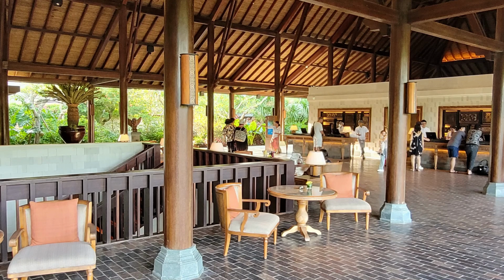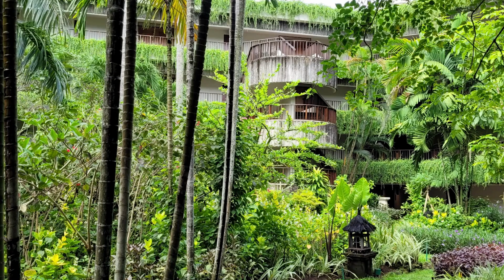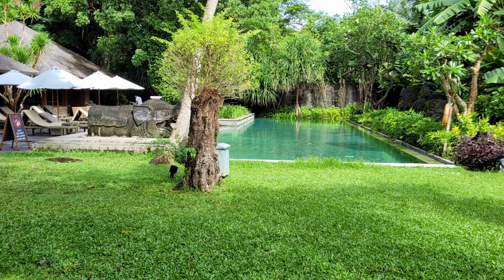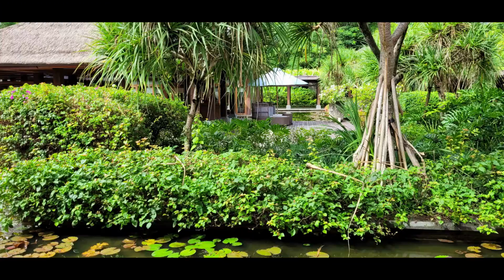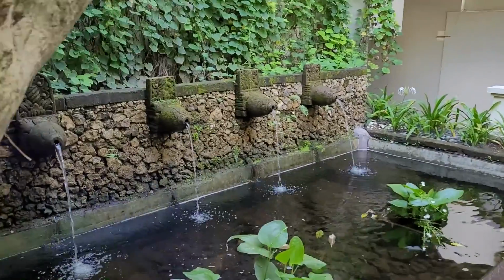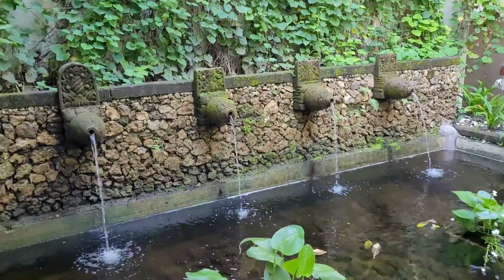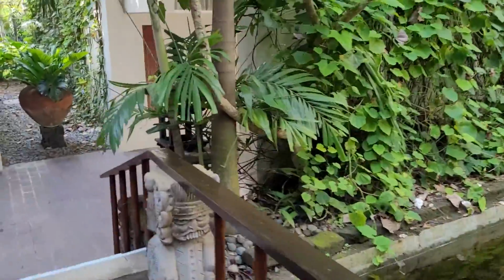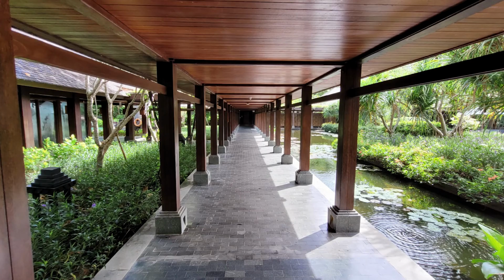So as you can see from the foyer, it was considered level 1, and then there were 2 more levels. They've also got an adult only pool, and in that area no children were allowed. They've got a gym as well, and as you can see they've got fountains and little walkways and bridges, and there's koi swimming in the water as well. So lots to just venture around if you want to just stay on the grounds.